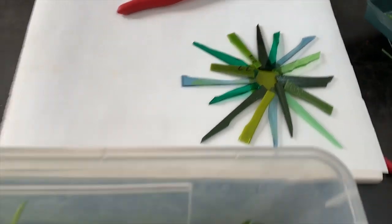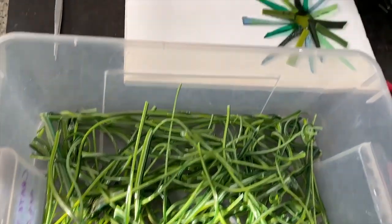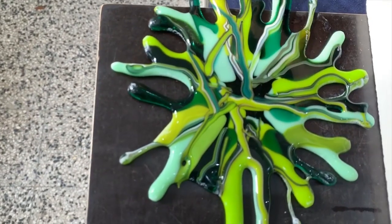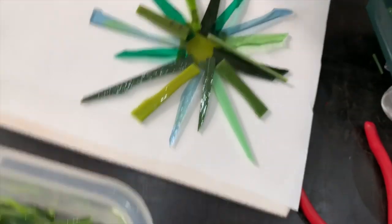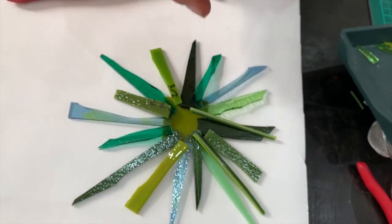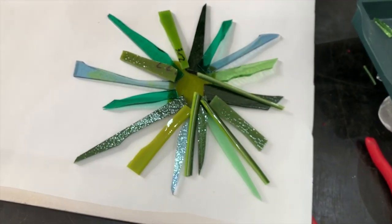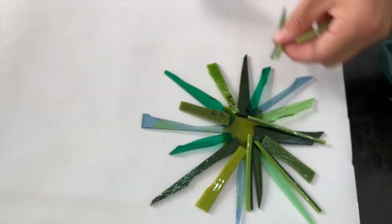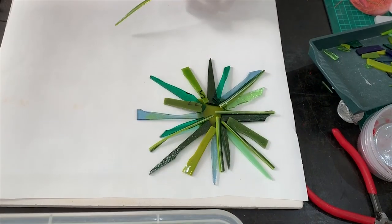Now I'm also going to add a few of these, which are our floral stringers. They're very variegated, so they add a nice texture. You can see it here when they melt down. I really love this texture. And they'll ball up at the ends a bit. They're not an enormous amount, but I'm just grabbing one or two of the thicker ones, cutting them up and putting those on too.